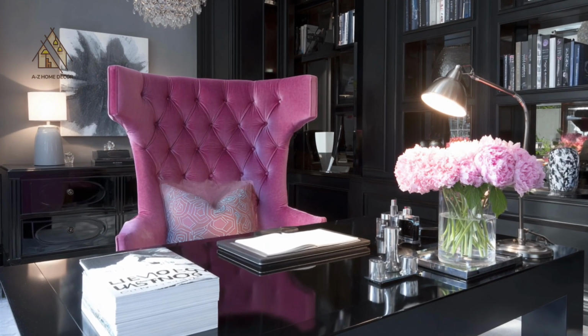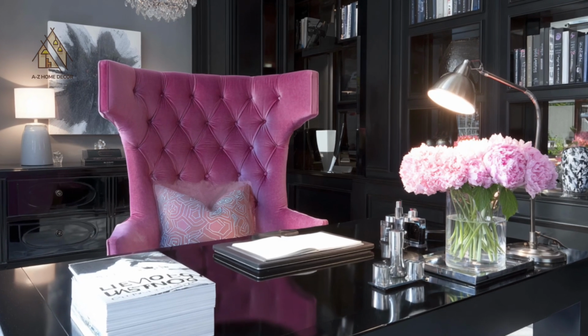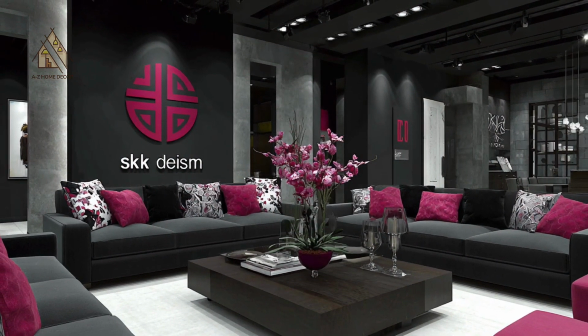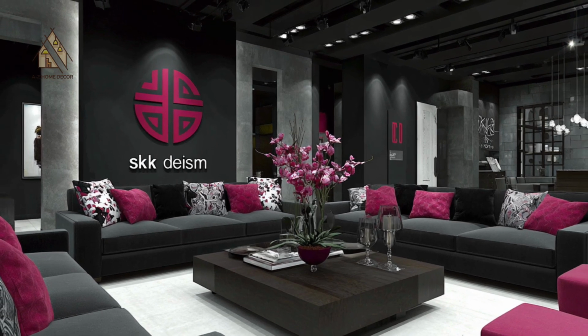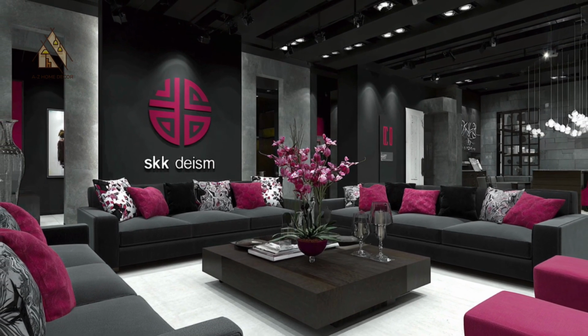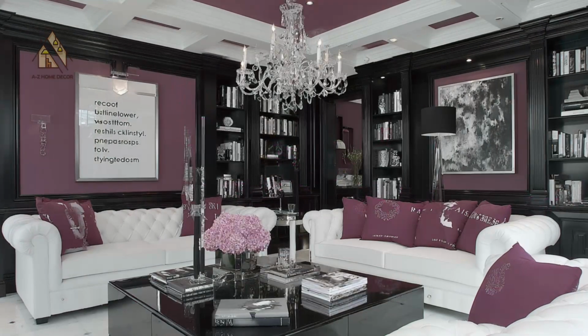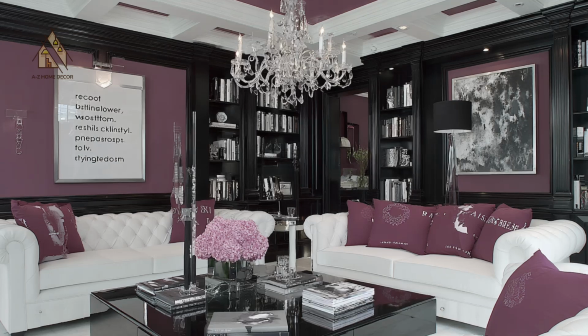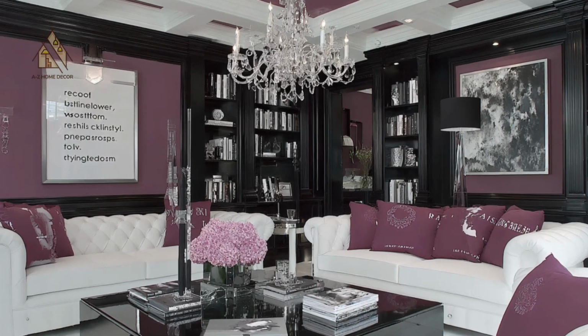A good rule of thumb is the 60-30-10 rule. 60% of the space is your dominant color, often a neutral or grounding tone. 30% is your secondary color, like black in this pairing. And 10%? That's your accent, the moment of drama. That's where fuchsia shines.